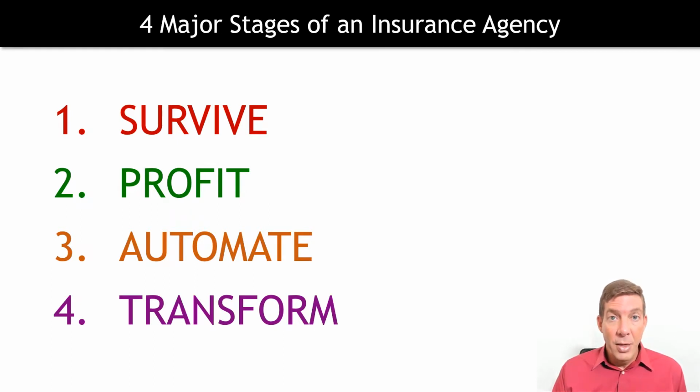And so in this show, we focus on the automation stage mainly because to really make transformation work at a high level, we are going to need automation and high levels of systems and processes. So in this show, we're going to focus a lot on automation, and then once in a while, we'll talk about transformation. And in our business, we happen to have coaching programs that relate to both of those.